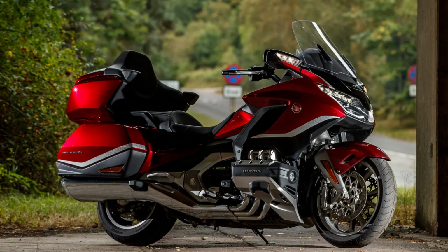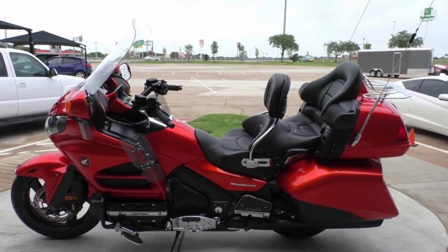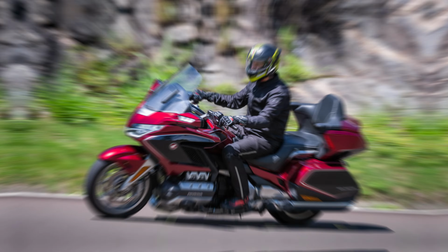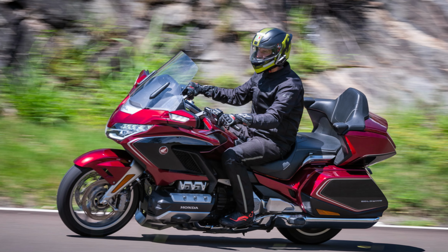The Honda Goldwing combines performance, comfort, and cutting-edge features, making it a top choice for those seeking a premium touring motorcycle. Whether on short trips or extended adventures, the Goldwing delivers a remarkable and enjoyable ride for all enthusiasts.